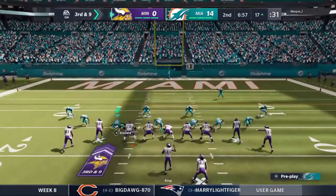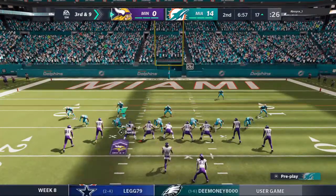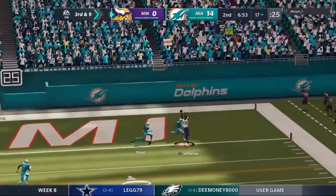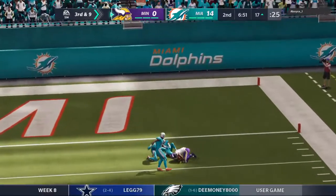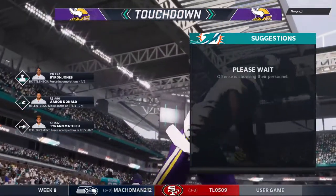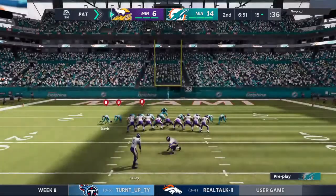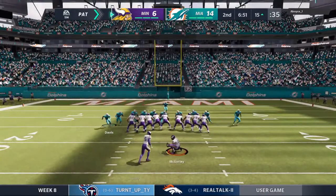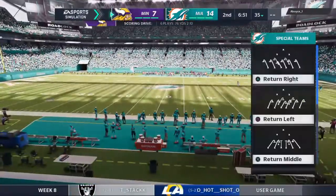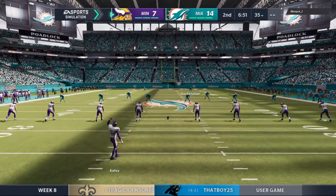After an incomplete pass on 2nd down, that'll leave him trying to convert on 3rd and 9. From the shotgun, he'll look to throw. This is caught. And he'll get into the end zone. Touchdown, Minnesota. Justin Jefferson, his 9th touchdown of the season. And the Vikings are able to make this a close game again. And that one makes it 14-7. Makes the score Dolphins 14, Vikings 7.